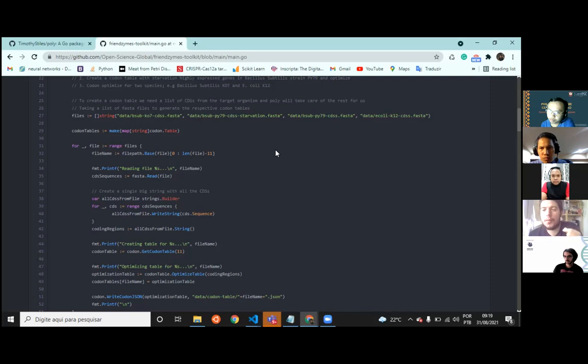You could use this frequency to say, for example, if I want to make a project where my gene will be expressed in a human cell, it will be interesting to produce my coding region using this codon table, so that in the final result the codons have the same frequency for each amino acid as we have in the human genome.